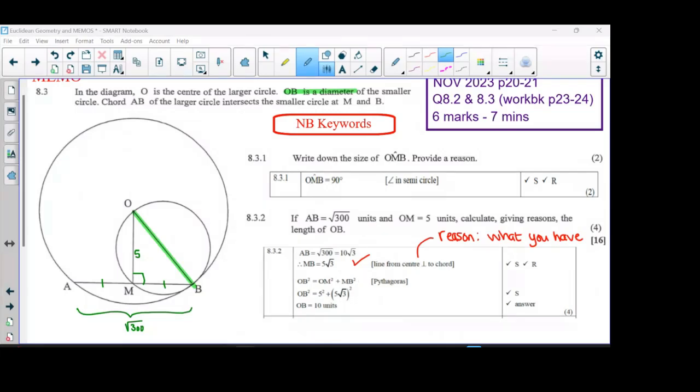Again, no. Let's just, please don't. It's so tempting because diameter is your key word, but the diameter is the key word to remind you of angles in a semicircle. Use the reasons that they have on the guidelines document to make absolutely sure that you get all the marks. So be careful. It's not because of the diameter. The correct reason is angles in a semicircle.